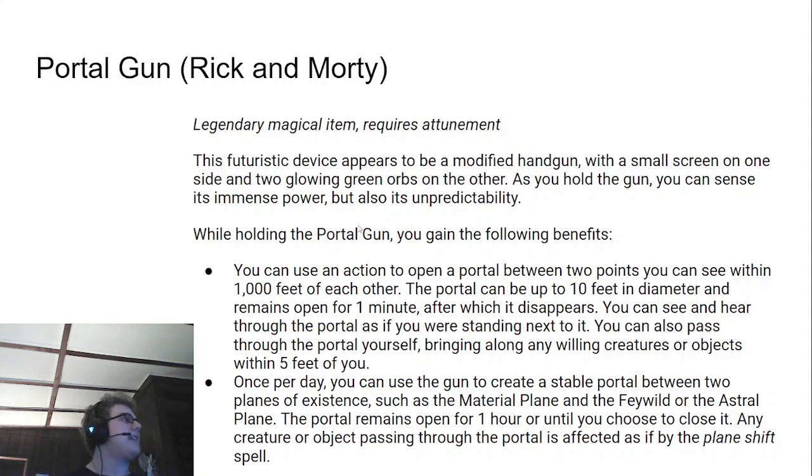You can use an action to open a portal between 2 points you can see within 1,000 feet of each other. The portal can be up to 10 feet in diameter and remains open for 1 minute, after which it disappears. You can see and hear through the portals as if you were standing next to it. You can also pass through the portal yourself, bringing along any willing creatures or objects within 5 feet of you.